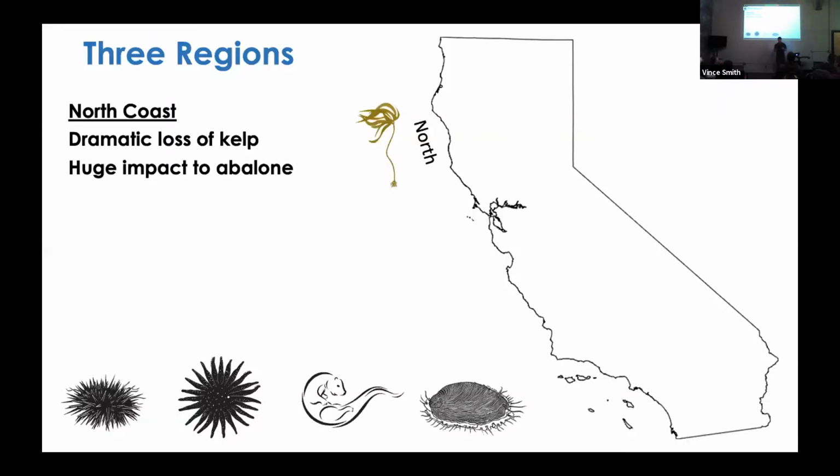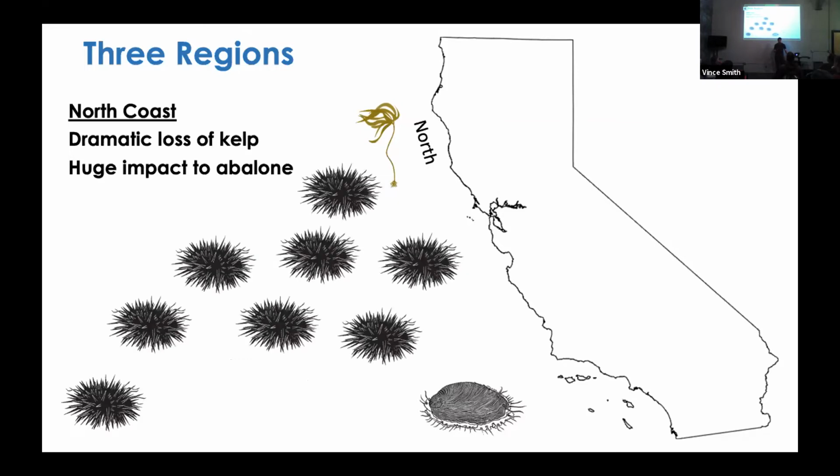And so we've seen these effects throughout the state, and they've varied a little bit. So on the North Coast, as I mentioned earlier, we looked at sea otters, right? We don't have them that far north. They haven't been up there in over 100 years. We lost sunflower stars due to sea star wasting disease. We saw a huge explosion in purple urchins, and then we lost 95% of the kelp and most of the abalone too.